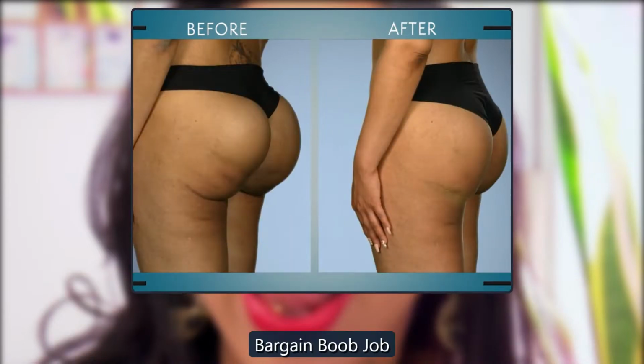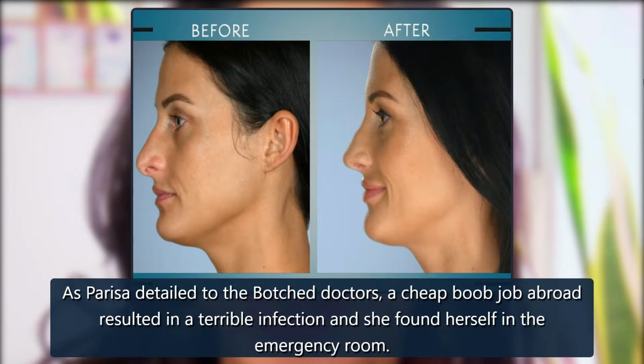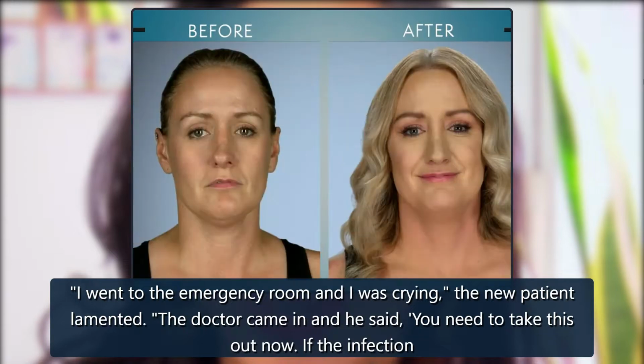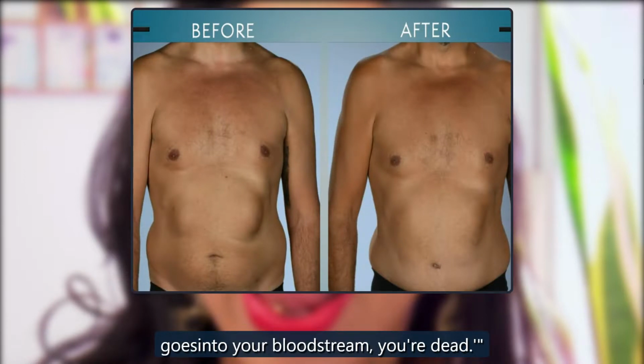Bargain boob job. As Parisa detailed to the Botched doctors, a cheap boob job abroad resulted in a terrible infection and she found herself in the emergency room. "I went to the emergency room and I was crying," the new patient lamented. "The doctor came in and he said, 'You need to take this out now. If the infection goes into your bloodstream, you're dead.'"